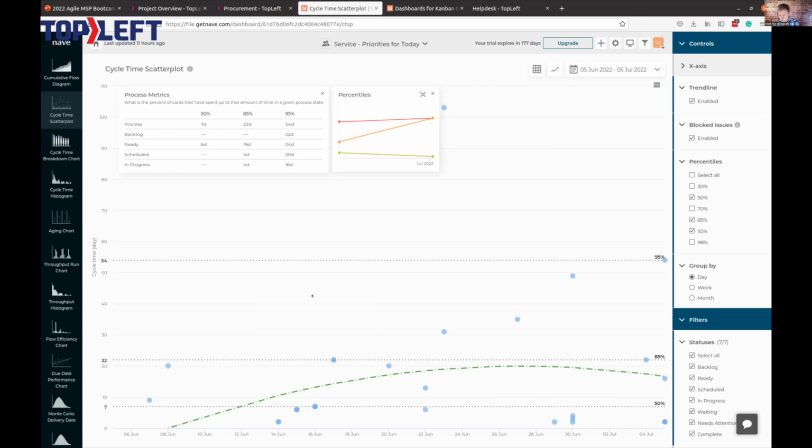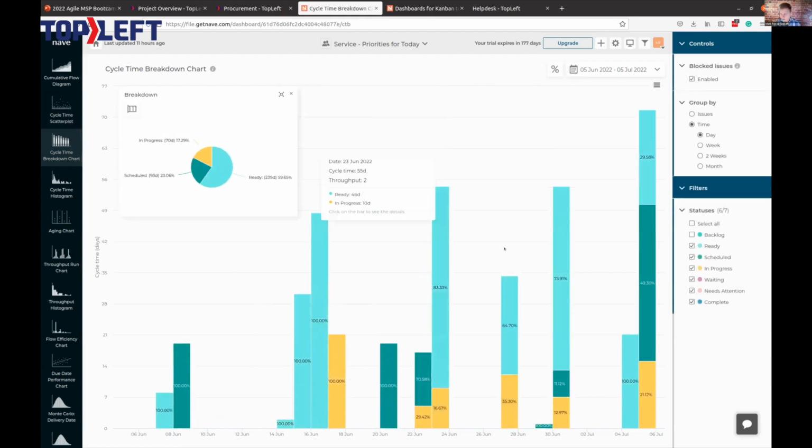It also gives you percentiles here. 95% of our tickets were closed at 54 days or less. You can see the 85th and the 50th percentile. And then this green line is a historical trend, so you can see, are we getting better? Are we getting worse? The cycle time breakdown here is sort of the same.